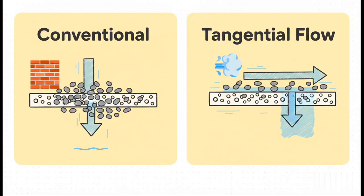And that last step uses this really clever tech called tangential flow filtration, or TFF. Okay, think about a normal filter, like for your coffee. You push water through it, and eventually it just clogs up, right? Well, with TFF, the liquid flows across the surface of the filter. This cross-flow acts like a little squeegee, constantly cleaning the surface and preventing clogs. It's way more efficient for these big industrial processes.